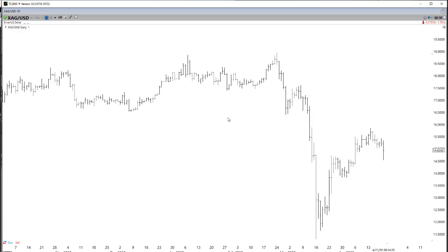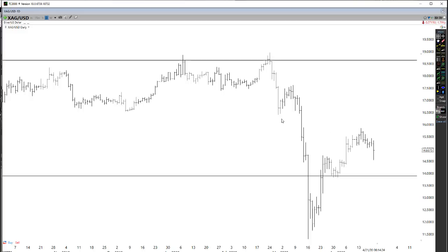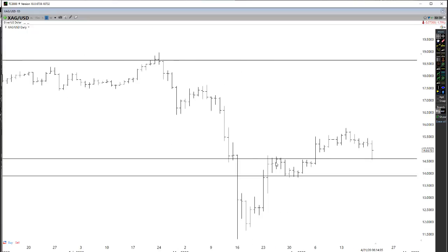So let's go back to this daily chart here once again. Let's bring on the good old trend lines, okay? As you can see, we're well above this level through here, and this latest level through here is also a level of support, right? The recent level of resistance is now becoming what? Support.